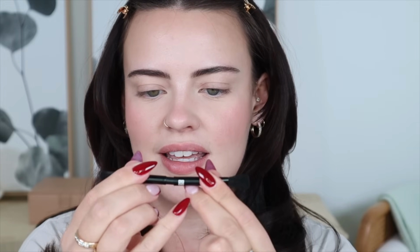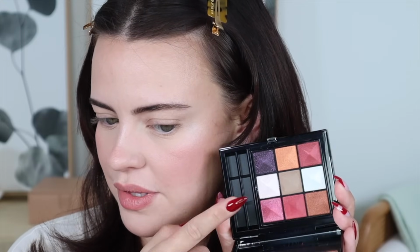And the brush in here is actually kind of cool. You can put it together and it creates a little mini brush. I feel like it could potentially be a good one if you forget your brushes. I'm not using it today though. Right now I'm kind of envisioning doing a smoked out red liner potentially with a white shimmer on my eye. Could be cool.